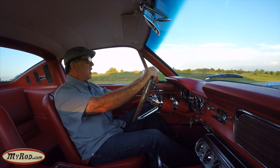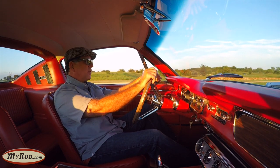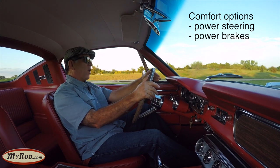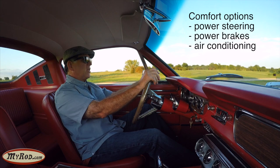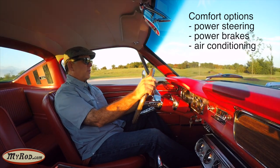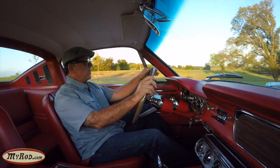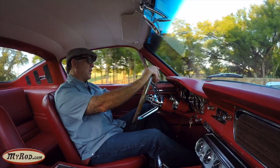Well, we're almost to the interstate, and let's talk about the options this car has. It's just loaded with options. The comfort options I would call power steering and the power brakes, and of course the air conditioning, which is mission critical in Texas and probably a lot of other places, but certainly here in Texas. The unit blows very strong, very cold, so air conditioning is wonderful in this 65 Mustang.